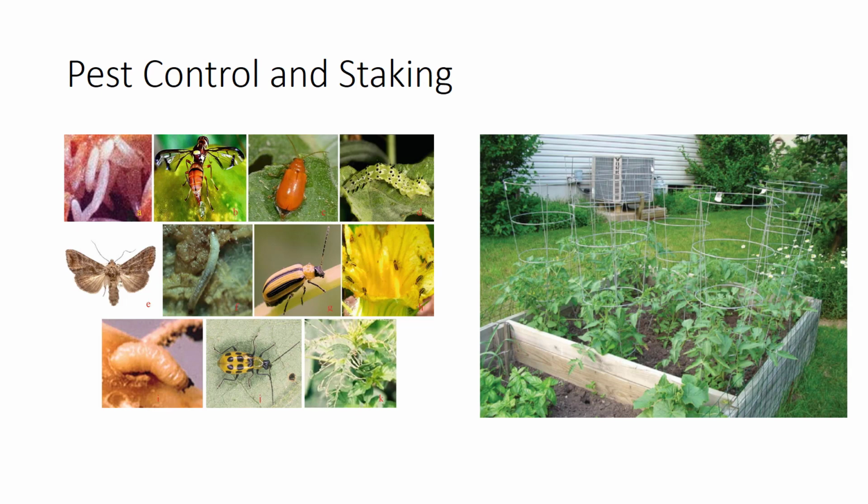Some vegetables must be staked or trained in some manner. For example, pole beans and tomatoes. If staking is not done, the fruits will lie on the ground and lead to problems with rot. Staking also maximizes available space.